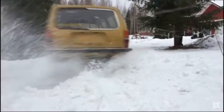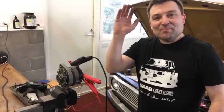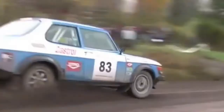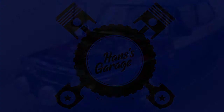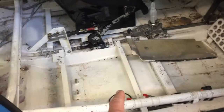Today I will give you some updates about our Saab 99 EMS. We still have some issues with the Saab. I'll get back to the engine quite soon, but before that I will show you that I have taken the seat off, belts off, and the communication system is off.